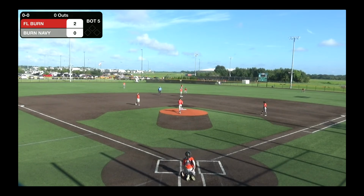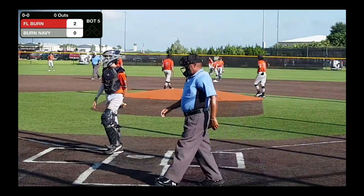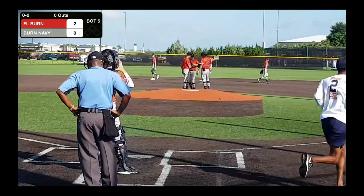And welcome back here to sunny Sanford, Florida, at the Boombah Complex in Seminole County for today's quarterfinal matchup between Byrne National and Byrne Atlantic. Byrne National protecting a 2-0 lead here in the bottom of the 5th as Matthew Kerrigan finishes his warm-up pitches.